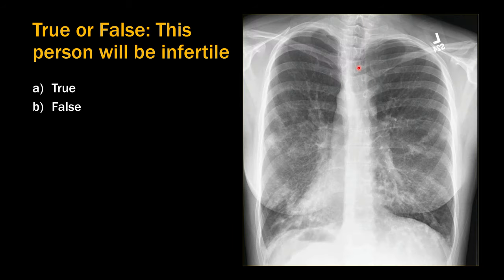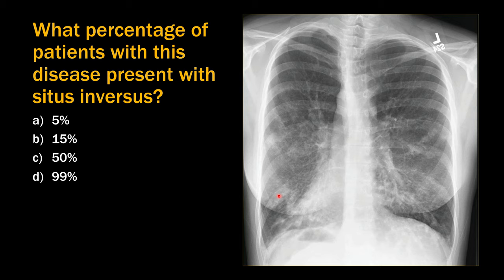Case 26. True or false, this person will be infertile. So if you looked at all the clues here, you'll notice that this person is a female, and the answer here is false, okay? So the signs here are we have situs inversus, so we have the heart on the right side, and we have the stomach bubble in the right upper quadrant of the abdomen. And in the lower lungs, we have what looks like bronchiectasis and kind of reticulonodular pattern in the lower lungs. So this is a patient with immotile cilia.